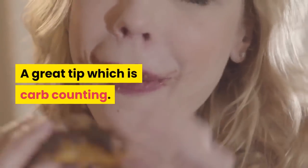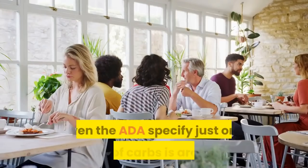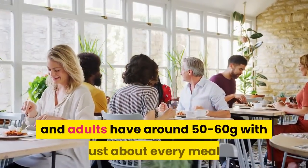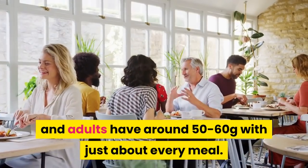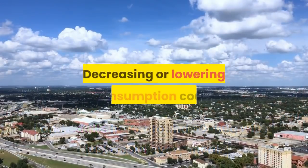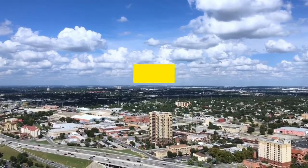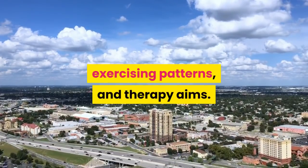A great tip is carb counting. The ADA specifies one serving of carbs as around 15 grams, and adults have around 50 to 60 grams with just about every meal. Decreasing consumption could be necessary based on patient requirements, exercise patterns, and therapy aims.